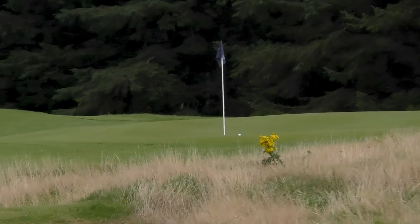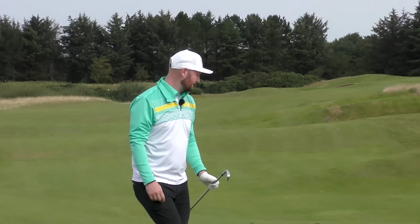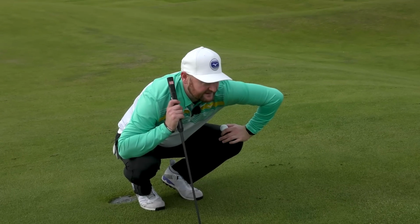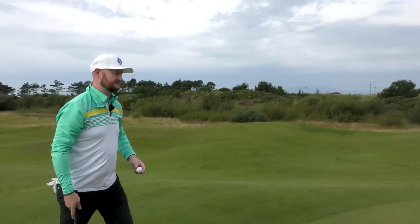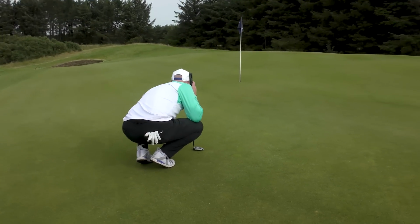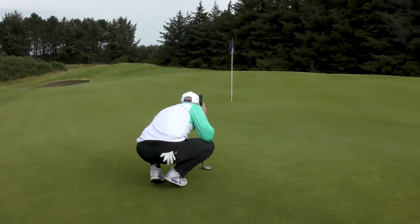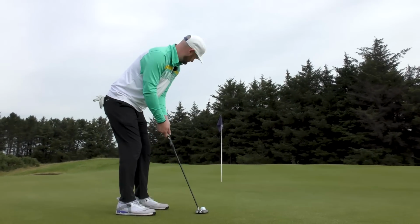Chase, chase, go in the hole. Ooh, that'll do. It's about 15 foot, we'll take that one. A bit generous on 15 foot, I've got about 20 foot. Down the hill, there's a subtle right to left on this of about two balls. This would be a beauty of an eagle. I'd love for this to drop. Would really get my mojo back.